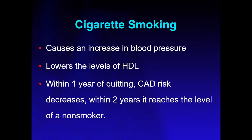Within 1 year of quitting smoking, coronary artery disease risk can decrease. Within 2 years, you can reach the non-smoker category. But not like you leave it and you don't do anything. You must do something first, then you can see the differences.